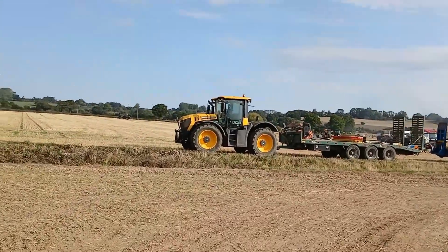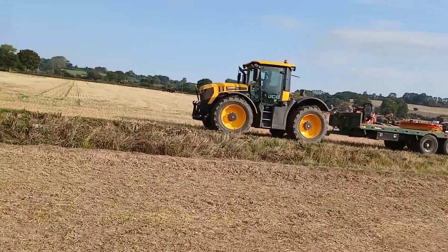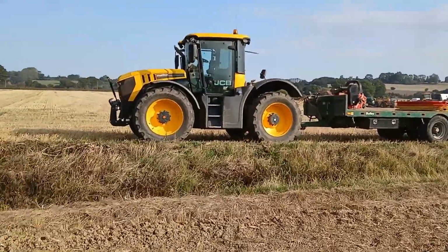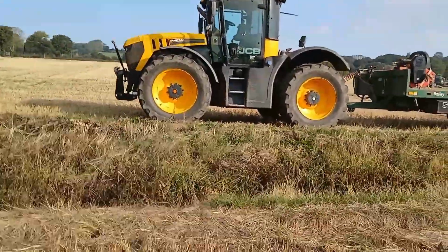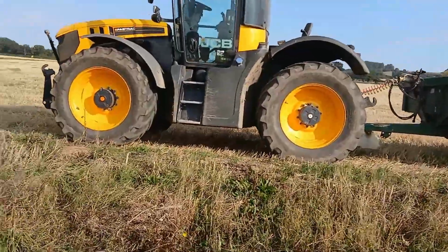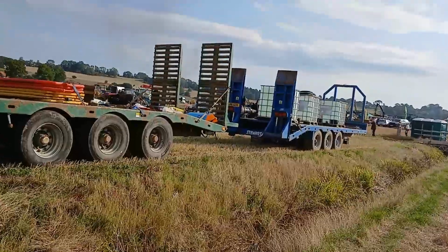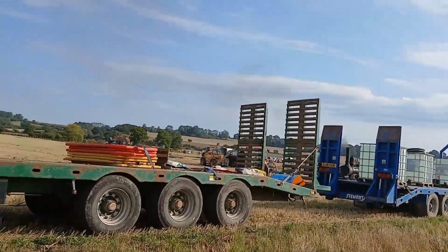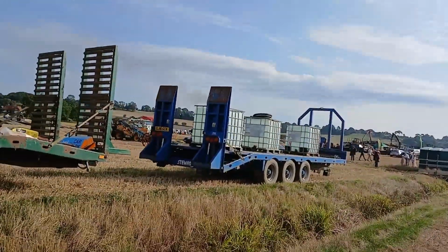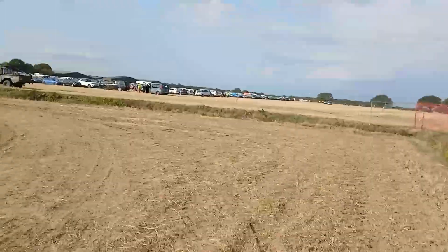IBCs, but 4020 with a Bailey flatbed. Front linkage. BKT tyres. You can smell the steam engine right there. Telehandler, another older JCB there. Stuart low loader there. Anyway, I'll get more.